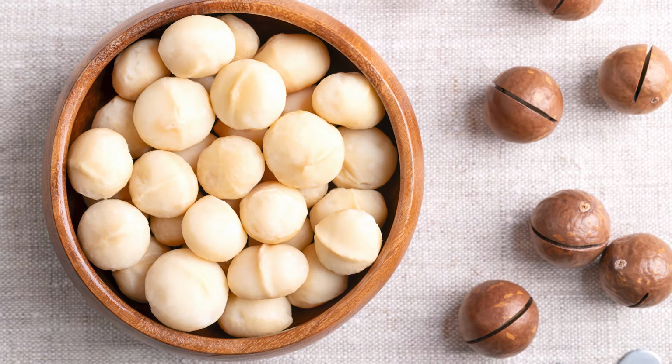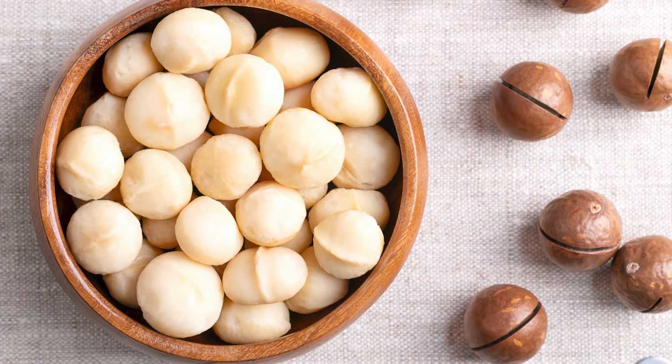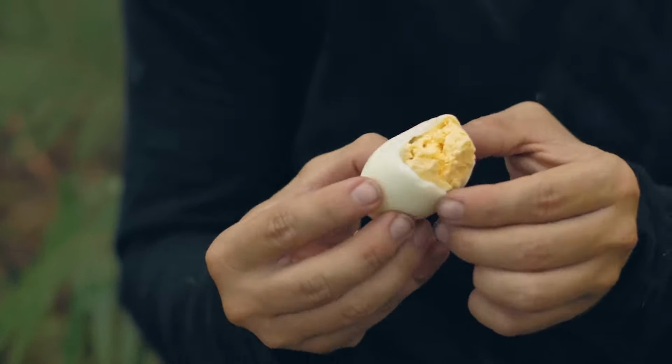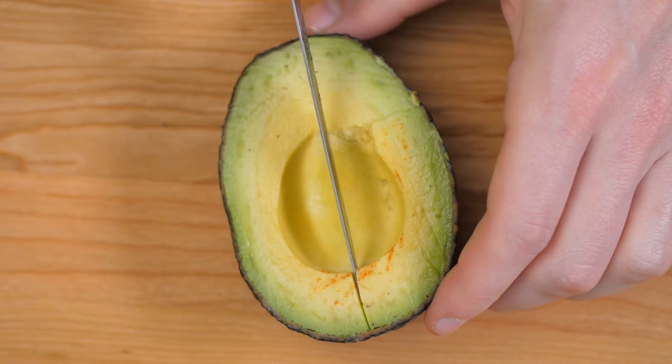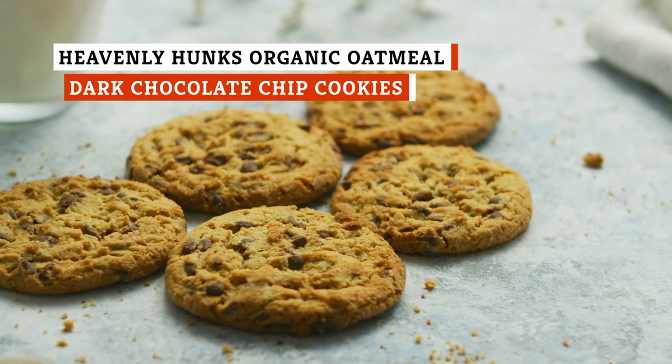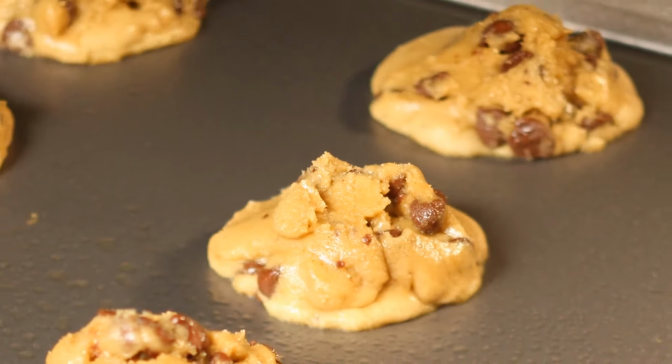So consider skipping this prepackaged treat and instead reach for a handful of macadamia nuts, a hard-boiled egg with a creamy yellow yolk, or a ripe and ready avocado. If you've got an insatiable sweet tooth, then you're probably constantly on the hunt for a delicious, guilt-free cookie.